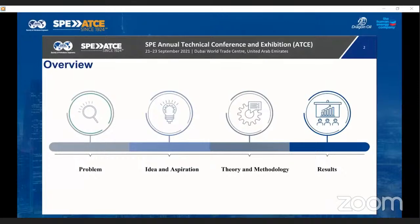Second is a proposed idea that could tackle this problem, and aspiration, what this research hopes to bring to the drilling industry. Third is the theory and methodology of this research. This is where I'll discuss the science behind this research and the methods that were used to achieve it. And finally is the result of this research. I'll discuss the findings and observations, in addition to future work if this research is carried out further.